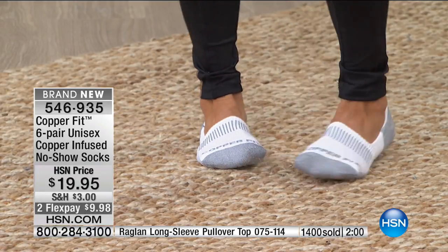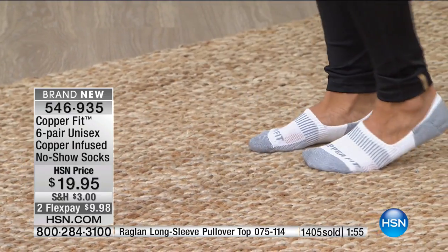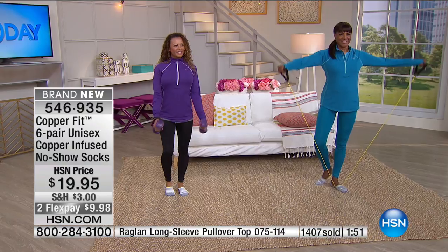I think that's a sexy sock. Is it possible for a sock to be sexy? I think that you've done it. Dead sexy. Right? Yes. If you've got a foot fetish, these are the socks for you. There's a little low cut, kind of, you know. Well, it gives you the option, right?